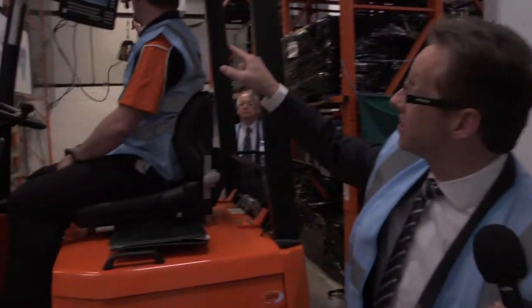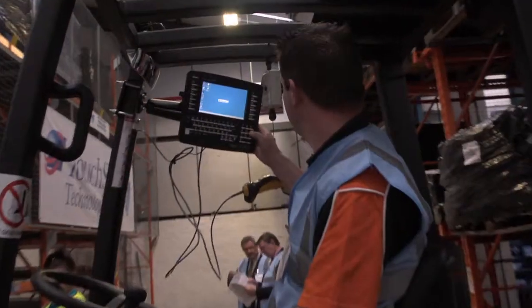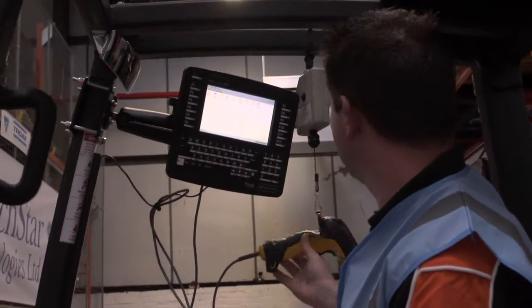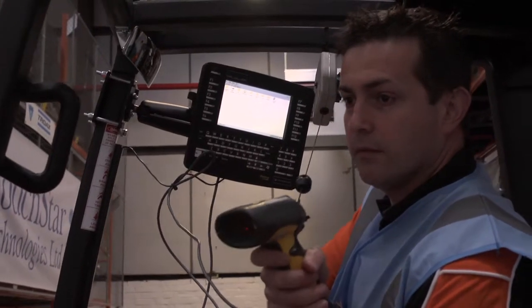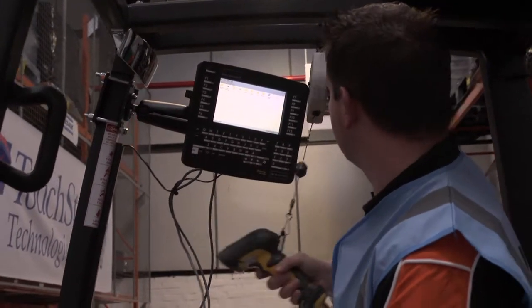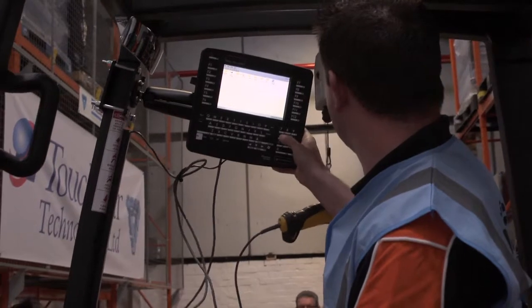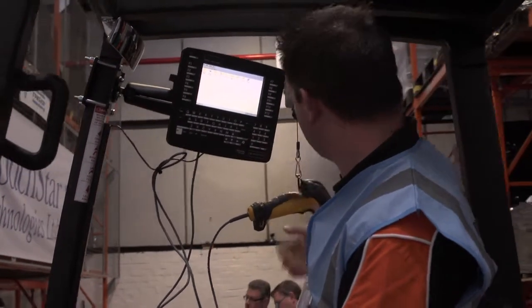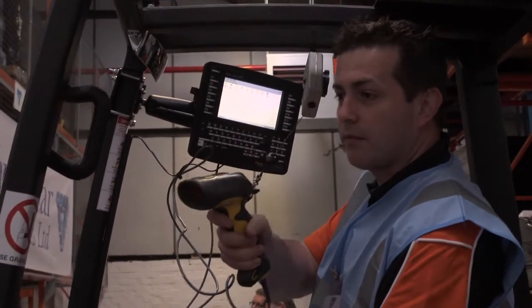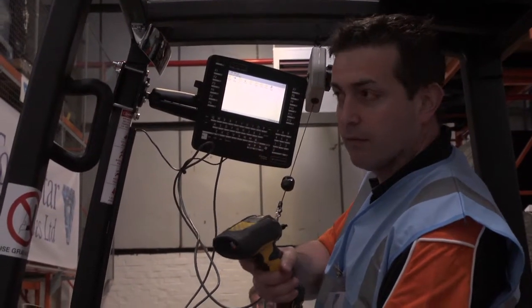So what we have here, if you look up here, is a truck mount terminal. It has to be extremely rugged because the trucks generally have no suspension, so we need a really rugged computer. That has linked to it a barcode scanner, which we're going to use to scan the barcodes, and it's also linked in real time via Wi-Fi to the warehouse management system.